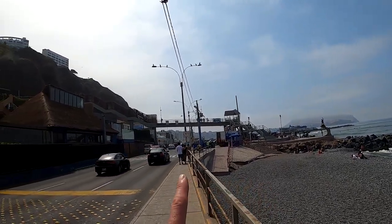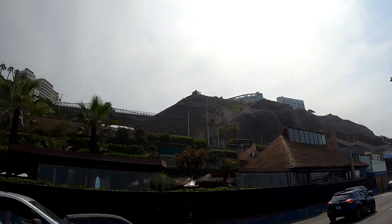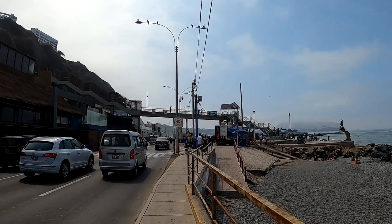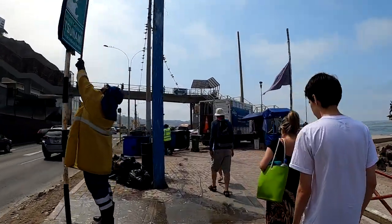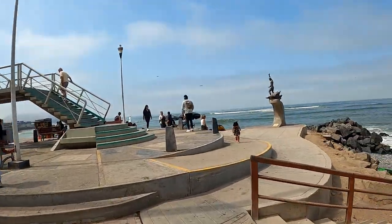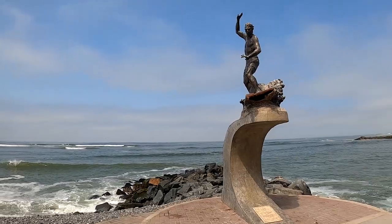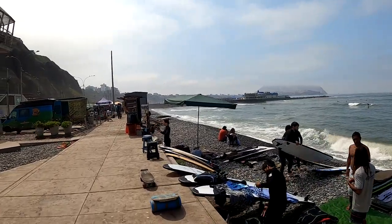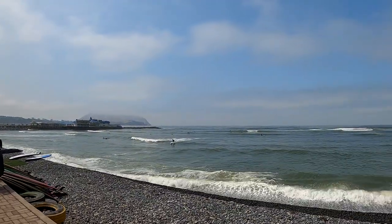So this staircase here goes all the way up to this bridge where we were before. So that's where we're gonna end the video. But before that, we're gonna go a little further so I can show you the beach. So here you can rent a surfboard. It's very cheap. Perhaps I think a couple of dollars, $8. So yeah, and the waves are nice too.